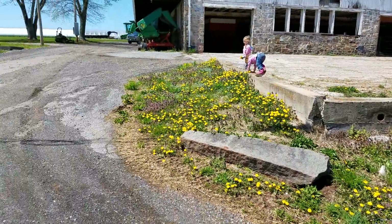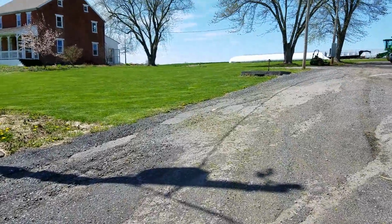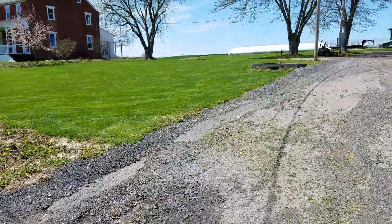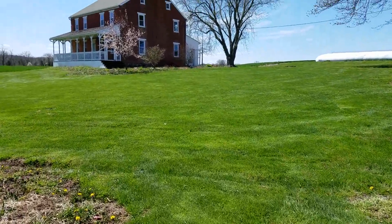So you can see the weather's kind of gorgeous out. I was mowing grass and trying to get things cleaned up here for the weekend, and hopefully we can get back in the field.